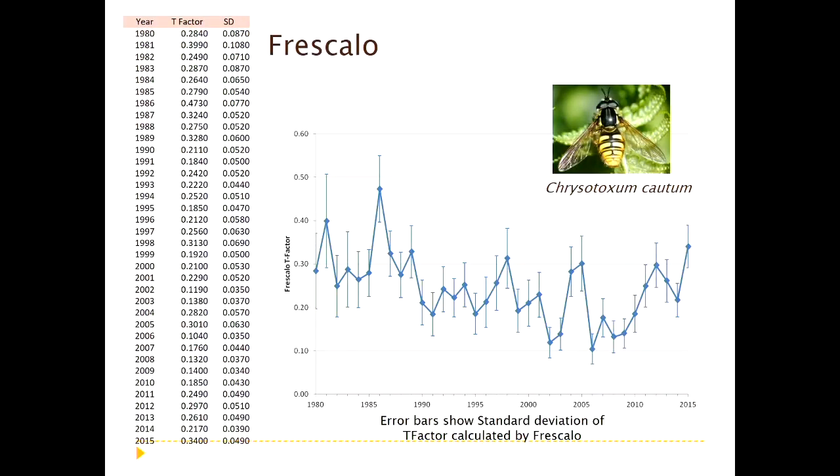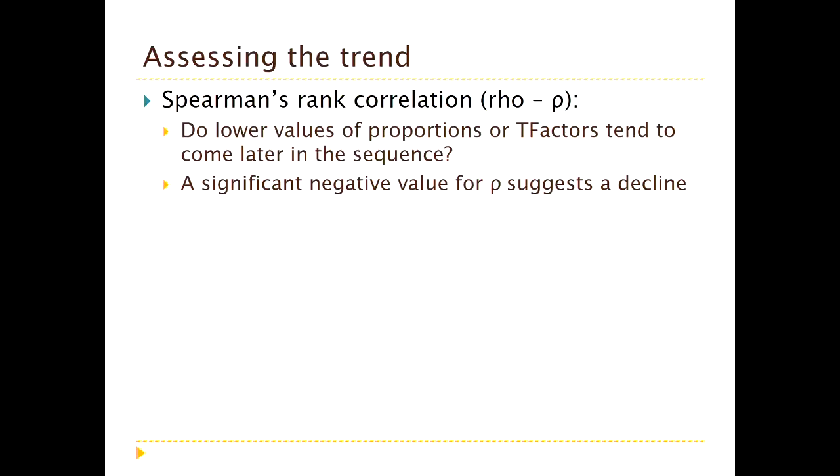This shows a similar sort of thing, dealing with what Frescalo calculates, which Mark Hill calls the time factor. It's a weighted relative frequency of the species, and in this case the error bars show its standard deviation. Now, how do we make that into a trend? Well, this is a method that was suggested by a guy called Theo Zeegers, who produced the Dutch Hoverfly Atlas, and he used Spearman's rank correlation.